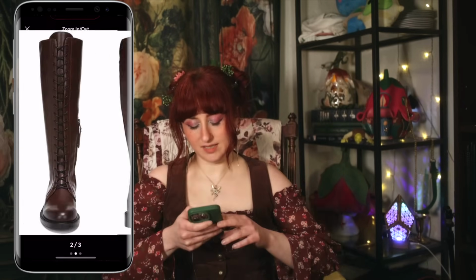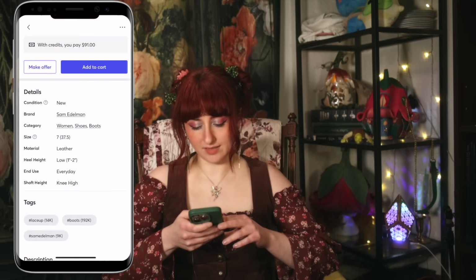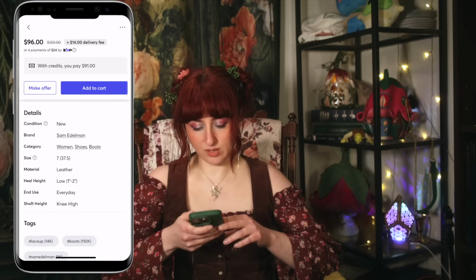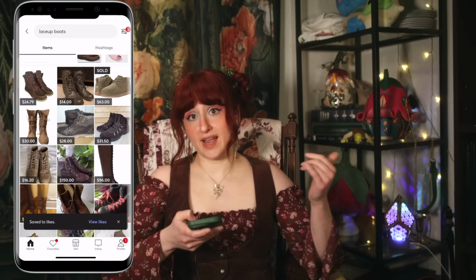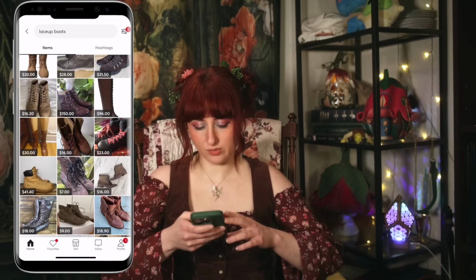Sorry about that. $96, but that's like the perfect knee-high lace-up boot. Size 7, leather, low heel. Are you new with tags? Brand new in box. Yes, I'm gonna save it, even though I'm never gonna buy it. My dream brand is, what is it? Vintage Foundry. Their stuff is the GOAT, and I want a pair. So that's all for the boots. I'm not gonna keep looking.